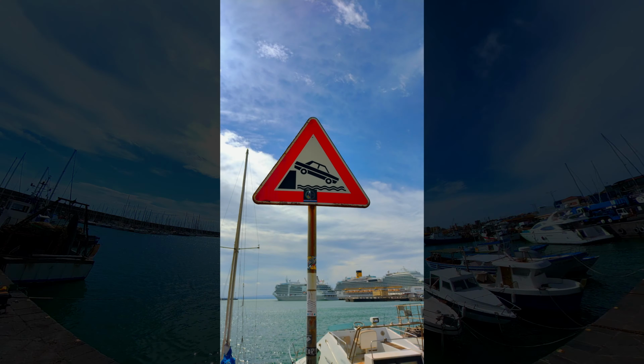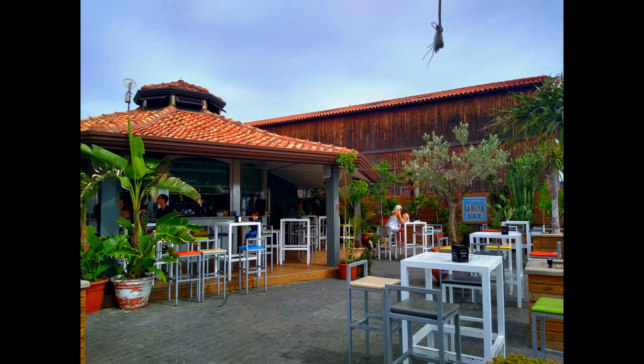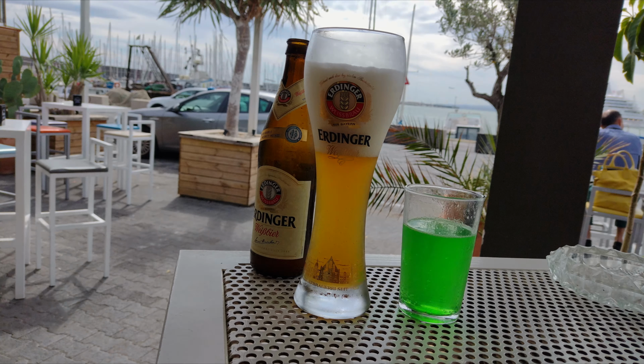I love this sign, do not drive in the water. It was a great little cafe, La Vita. We had some really nice drinks there. I liked it. I would have stayed longer.